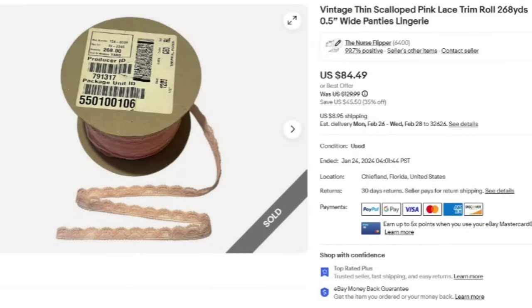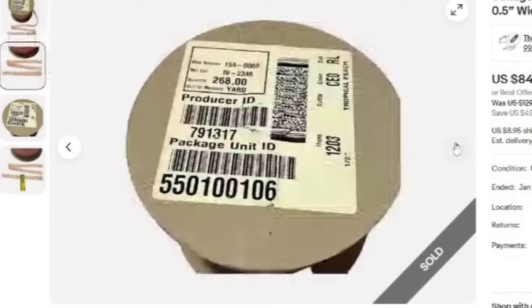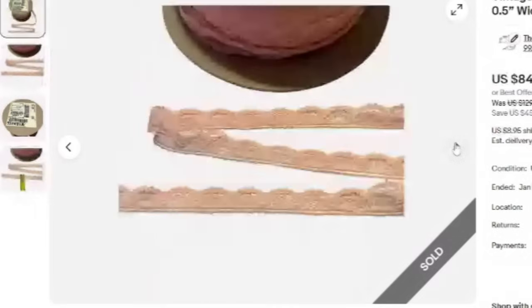Next is some lace. This sold for, I believe, $78 on an offer. And this one, the roll says there were 268 yards. This one sold in under a month. I am less than $1 in. It is well over a $60 profit. It is just a thin pink lace trim.